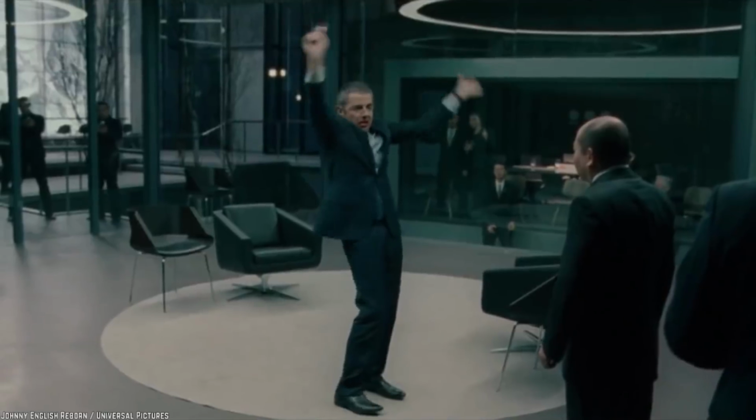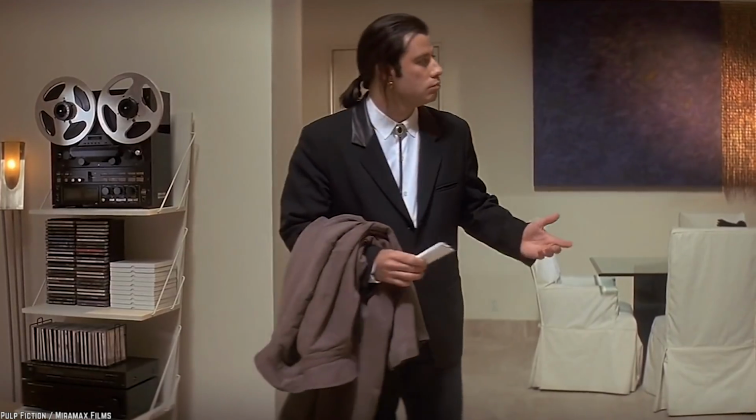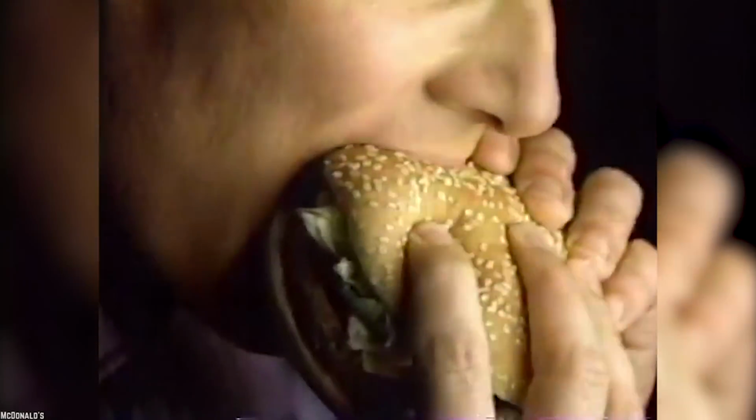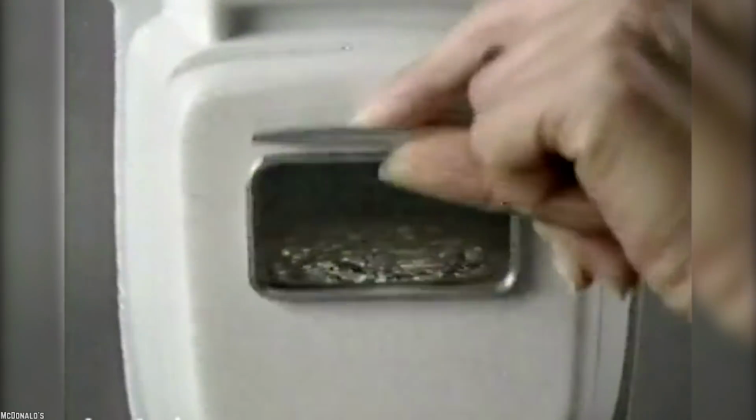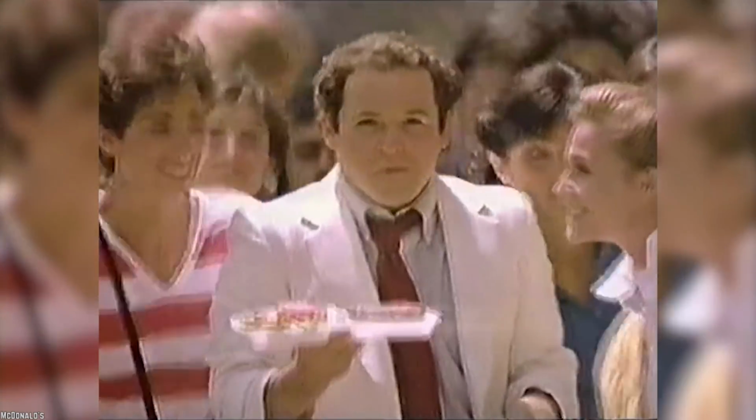Firstly, put your hands up, all those who remember McDonald's McDLT. For all of you that don't remember, the McDLT was essentially a cheeseburger. However, the twist with this was that the burger came separately. The McDLT was sold in a polystyrene container with two halves.